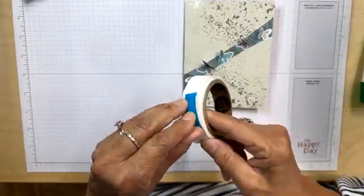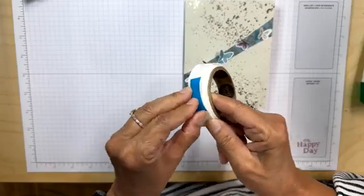Oh, I've never had tape on my mini glue dots before. Huh, that's a first for me.